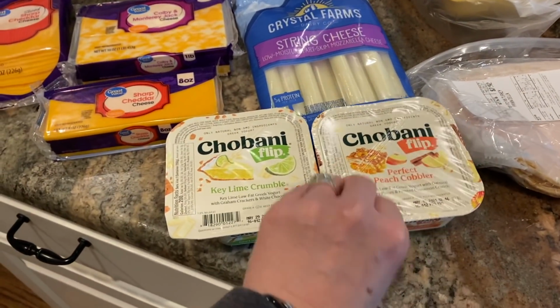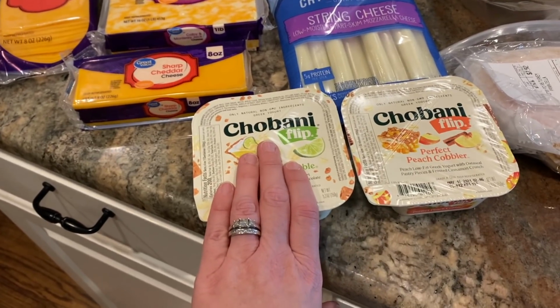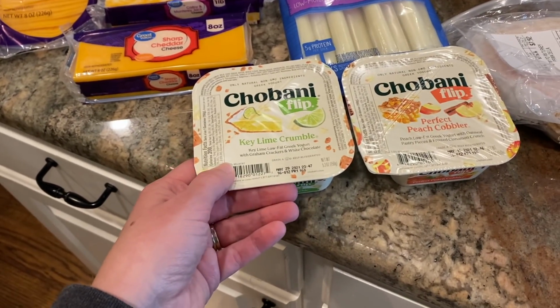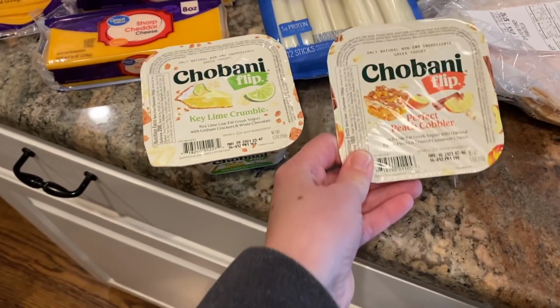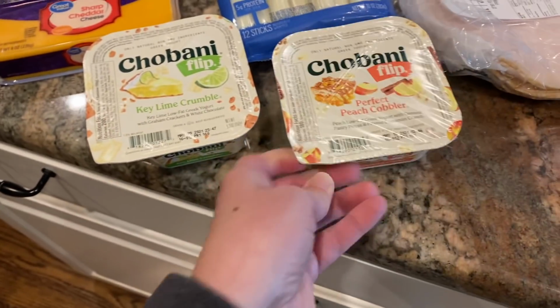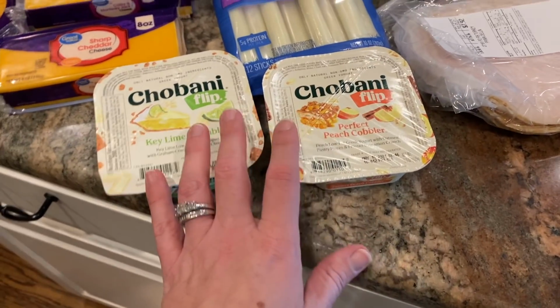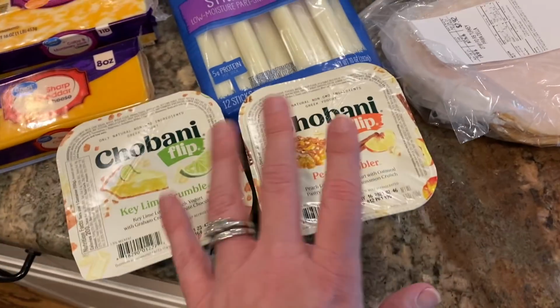These were also a splurge for me. I got these on like an Ibotta rebate a few weeks back, and they were so good. So I got the key lime crumble and the perfect peach cobbler. These are like a dessert because they have sugar. They have like 14 grams of added sugar or something like that, which actually isn't the worst I've seen when it comes to yogurt, but it's a treat. It's not like just a snack.